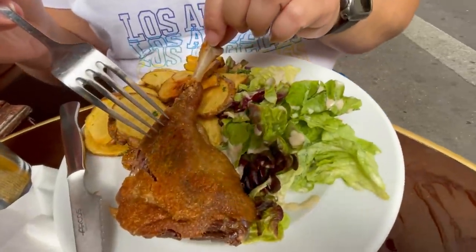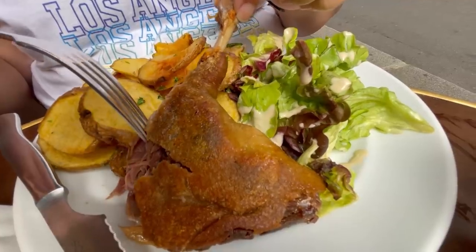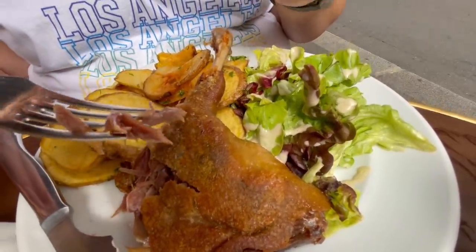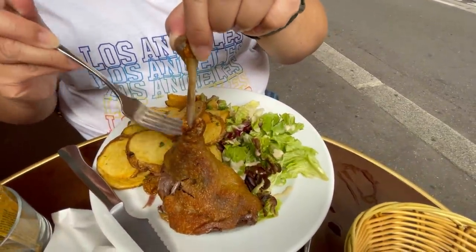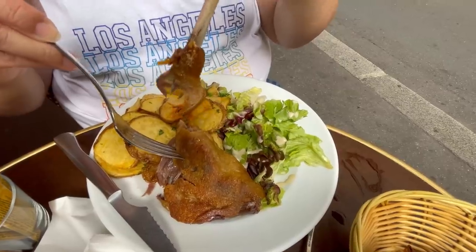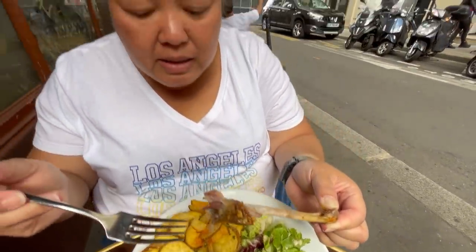The skin is crunchy. Duck is perfectly cooked. You can really taste the richness of that duck. The skin is perfectly seasoned. I can tell it's a little bit salty. The meat is tender and juicy, not dry at all. And look at this bone. When does it come out like that? This is excellent. Thank you for the recommendation.